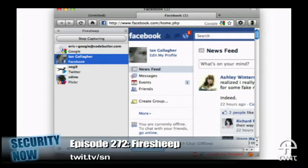You just double click on it and you're logged in as them on their Facebook page. It doesn't give you the password. It's not that the password is sent in the clear, but the authenticating cookie is sent in the clear. And so you have the cookie. You just say, I'm them. Correct.